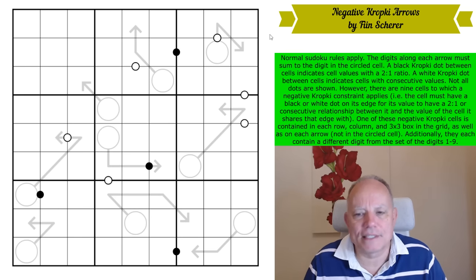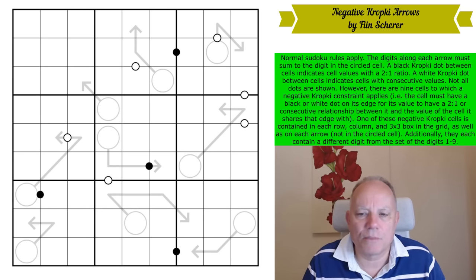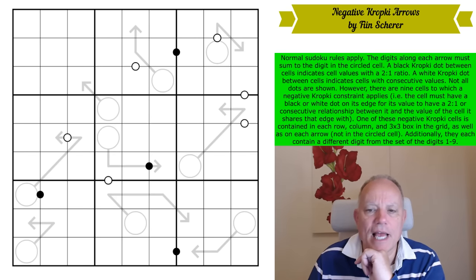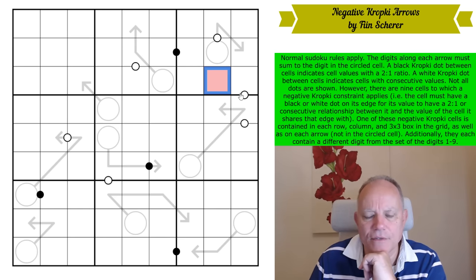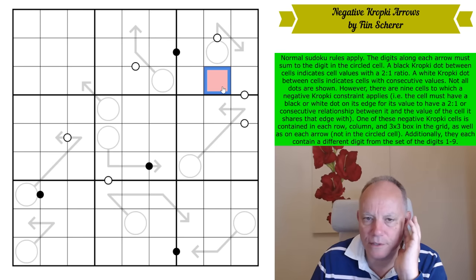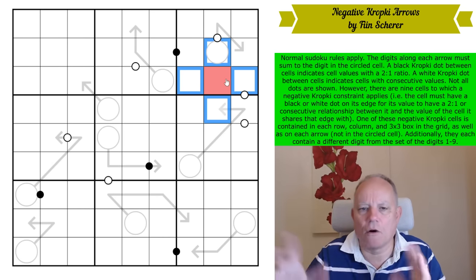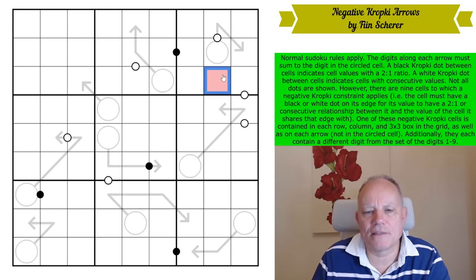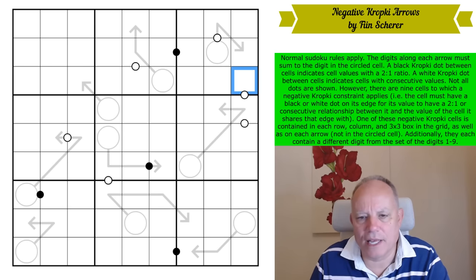So far, so normal. Then it says, not all dots are shown, however, there are 9 cells to which a negative Kropki constraint applies, which means the cell must have a black or white dot on its edge for its value to have a 2-to-1 or consecutive relationship between it and the value of the cell it shares that edge with. So if this was a negative Kropki cell, a special cell, then none of these 4 could be consecutive with the digit in the red cell or have a doubling or halving relationship with it, because this has to obey the negative constraint rule. Obviously, if this is a negative constraint cell, then this can be consecutive to it because there is a white dot, but these two couldn't. That's weird. That really could play merry hell with your reasoning in this.